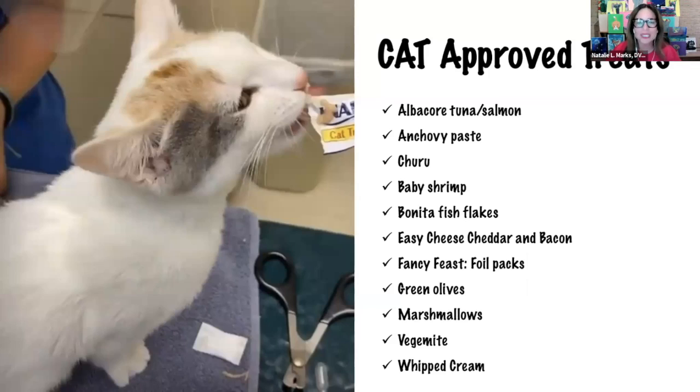Cats that are relaxed will eat, especially if we encourage our cat caregivers to bring them in fasted, right? So Churu is everybody's favorite, I think, on this list. But don't forget that cats love marshmallows, and they love green olives. They love whipped cream. They love Doritos. They love Easy Cheese with bacon. There's so many things you can try.